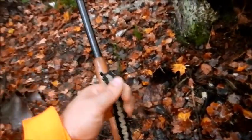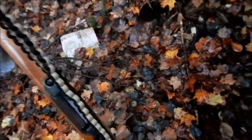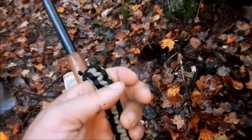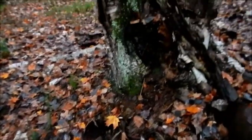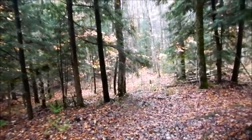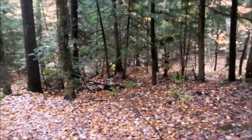Also, what I did with my rifle here, I made a parachute cord sling, the Cobra braid. I have over 100 feet of parachute cord right there, ready to go. All right, let's see what else we'll find. Plenty of materials around here. There's no shortage of shelter, fire, water, stuff to keep you alive here. You just got to know what you're looking for.